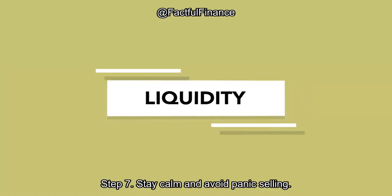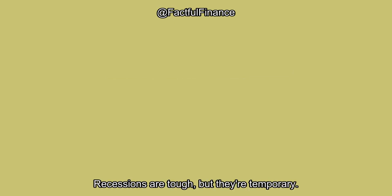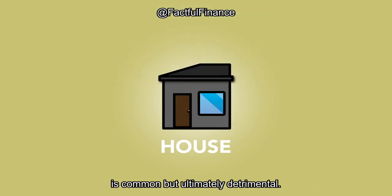Step 7. Stay calm and avoid panic selling. Last but certainly not least, stay calm. Recessions are tough, but they're temporary. The knee-jerk reaction to sell when things are down is common but ultimately detrimental. Markets will recover. History has shown that time and time again.